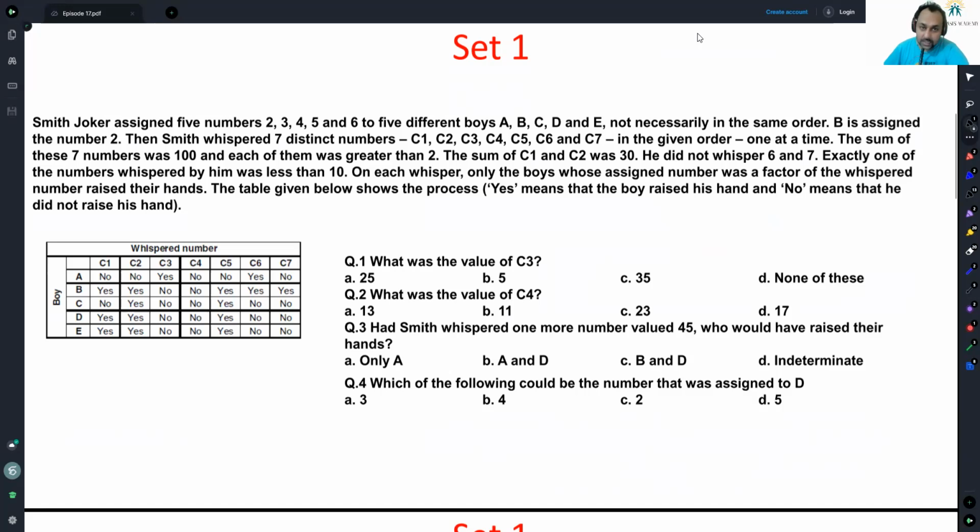Then Smith whispered 7 distinct numbers C1, C2, C3, C4, C5, C6, C7 in that order, one at a time. The sum of these 7 numbers was 100, and each of them was greater than 2. The sum of C1 and C2 was 30. He never whispered 6 and 7. Exactly one of the numbers whispered by him was less than 10.